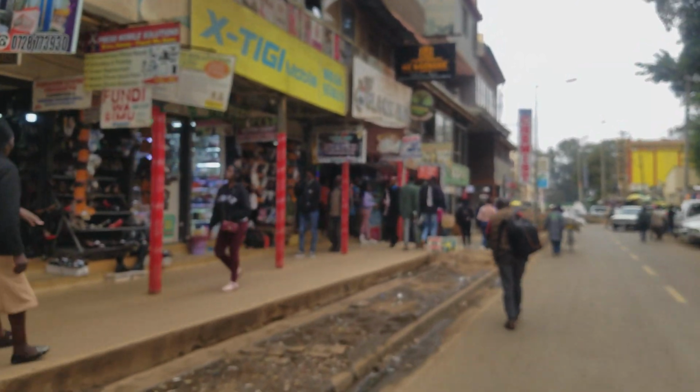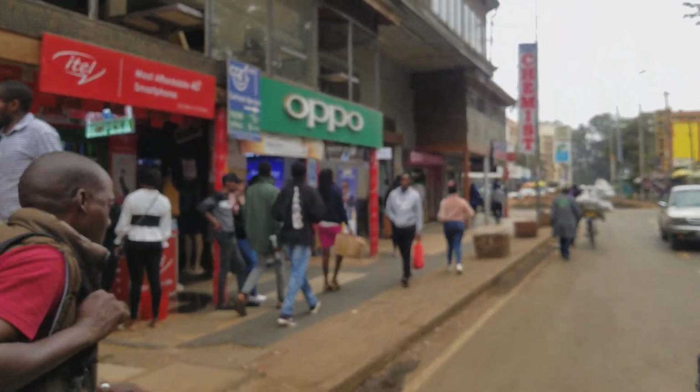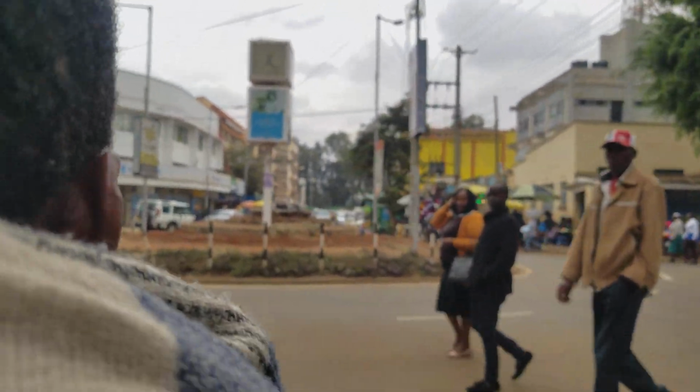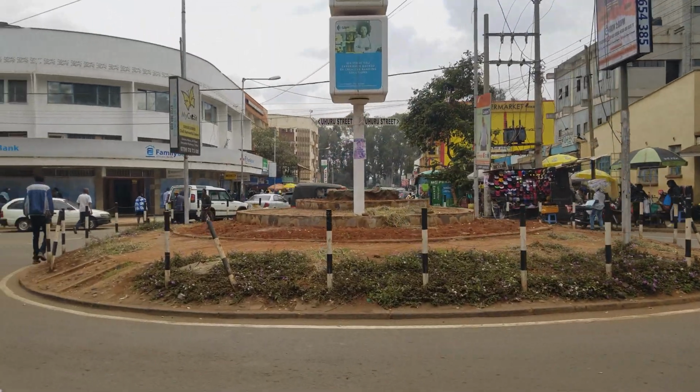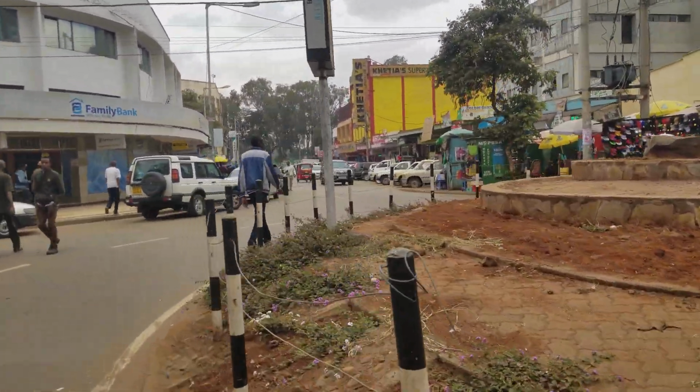And then you can see businesses here are thriving, they're doing well. Look at it, guys. Here downtown, look at that, guys. Businesses here in Thika town are doing very well, as you can see. Look at all those banks, clean roads.